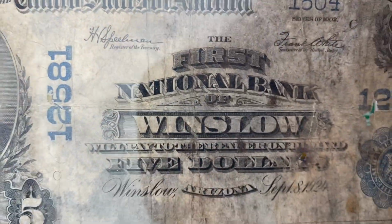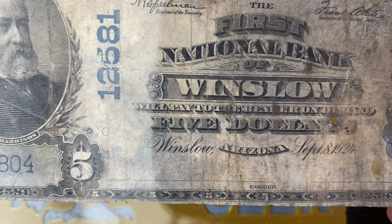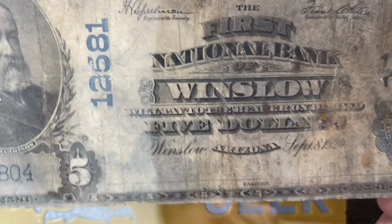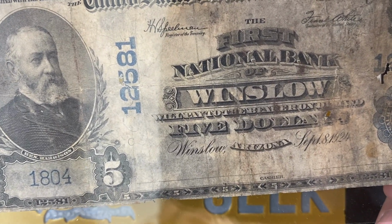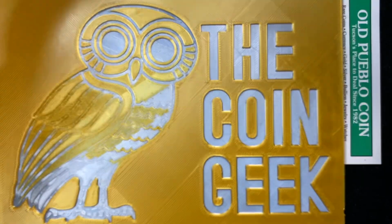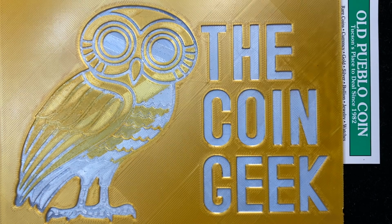Some of you know about Winslow, Arizona, because you were standing on a corner and it was such a fine sight to see. That is one of those things a lot of people know from a song, and from pop culture. Winslow is one of those places that a lot of people go to. It's on historic Route 66.